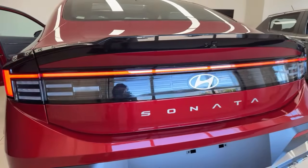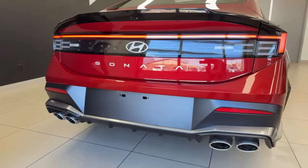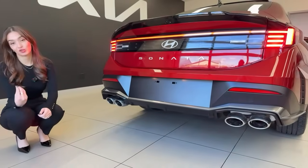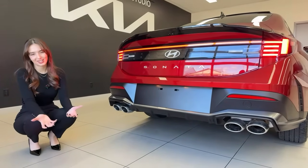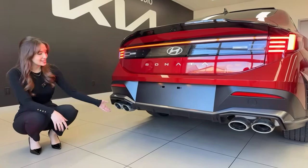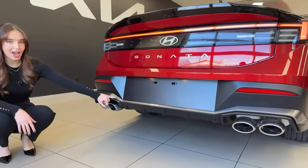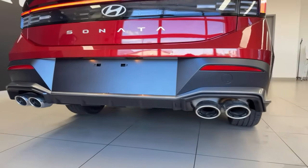So the exhaust, like I said, it is a sport exhaust, so it does have a little bit more rumble than your typical Sonata, and it sounds good too. It sounds very, very nice from factory, not overwhelming. It's not going to snap, crackle, and pop like the Elantra N, but it sounds nice. Nice diffuser along the bottom, and then we have that nice graphite finish again, just tying in and kind of lightening the look of the vehicle.